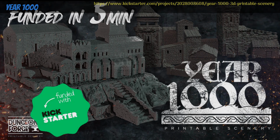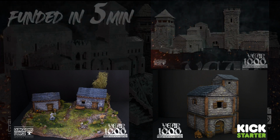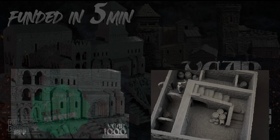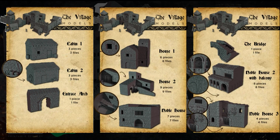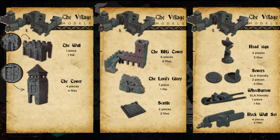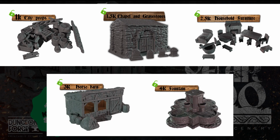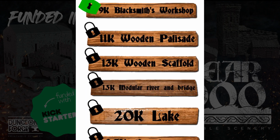Year 1000, massive 3D printable medieval scenery for your tabletop by Dungeons Forge of Spain, their first Kickstarter. And it's pretty impressive. The Abbey on the Hill hides dark secrets in its depths, a dungeon underneath. There is also a pretty expansive set of village buildings from cabins and noble houses to walls and towers, a full village all in one set. You can get the core set with the stretch goals, or you can get a merchant's license. This campaign runs until January 14th, with rewards expected in February.